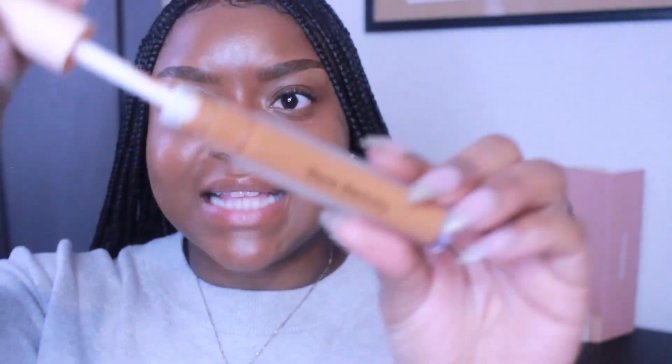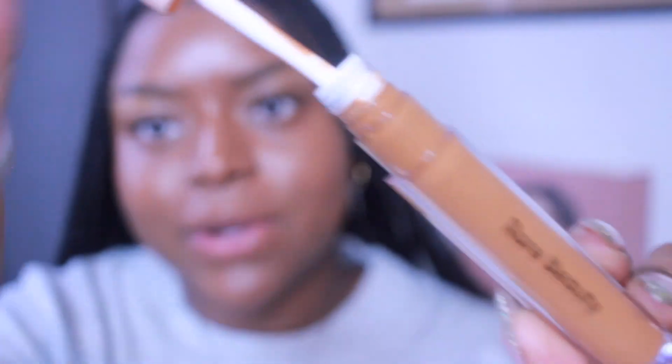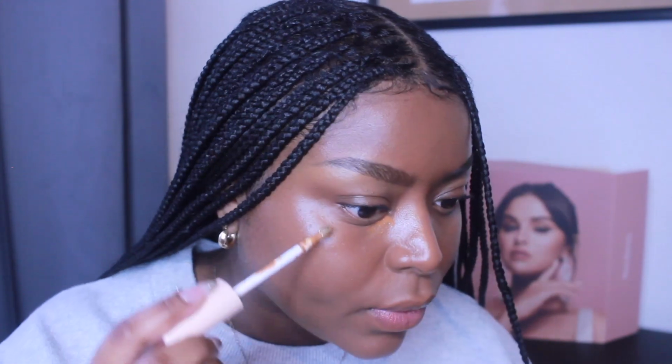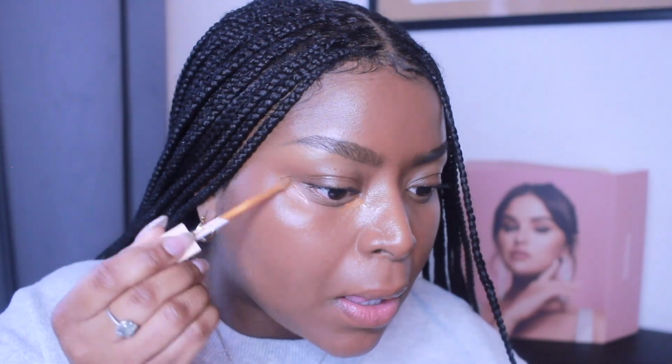One thing that I noticed that I absolutely love about this, let me get a little bit closer so you guys can see. Look at this applicator, okay? Do you see that? It's a metal applicator. I'm going to apply this as I would any kind of brightener. I would typically apply it in my inner corner, and then I like to also apply it in that outer corner as well.